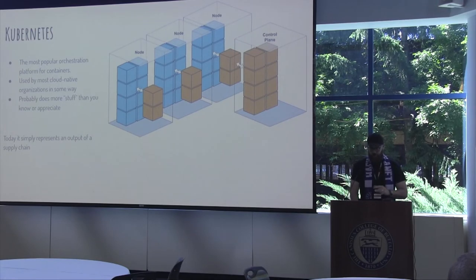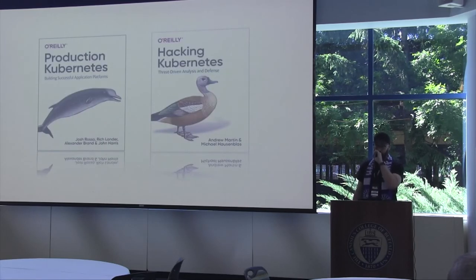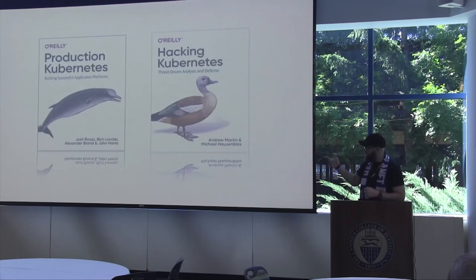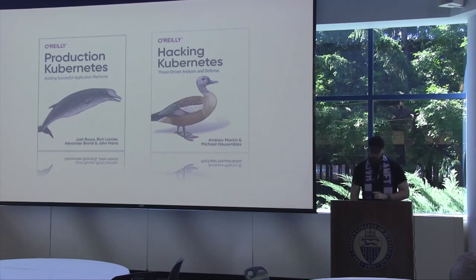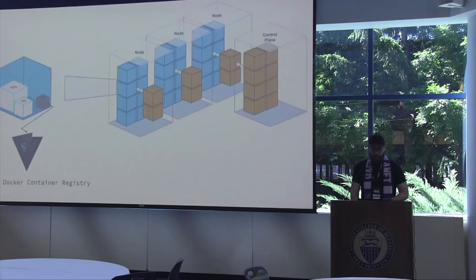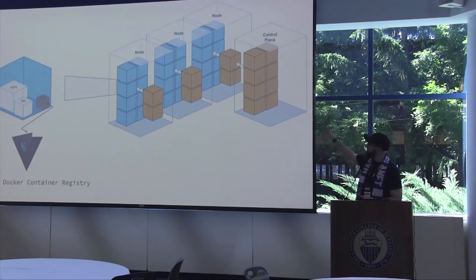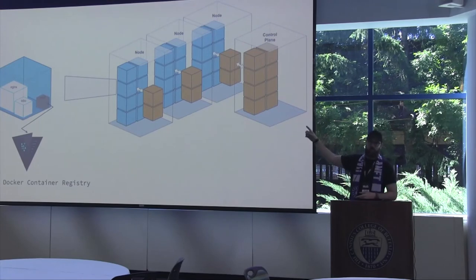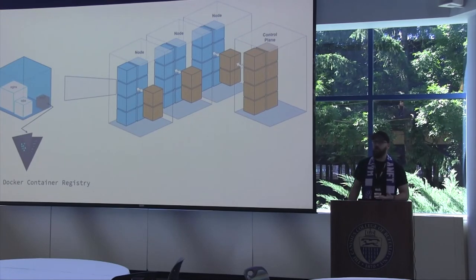For this talk, this is just the output of a supply chain attack. We're not going to go too deep into Kubernetes. If you're interested in securing Kubernetes, on the left is production Kubernetes, and on the right is breaking and hacking into Kubernetes. You'll see me in that book, actually. But for the sake of discussion, this is your Kubernetes cluster. It's nodes. The blue things are supposed to be pods. The orange things are supposed to be the control plane, right?